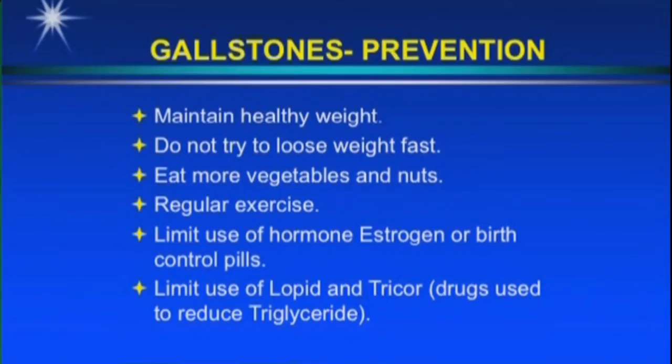Before closing the medical news show today, would you please give some advice on how to prevent gallstones, Dr. Tran? I think, remember, we need to lose weight, but not so fast, because losing weight so fast may trigger stones. And eat more vegetables, especially nuts, because a recent study showed that a small amount of nuts every day may help reduce the number of stones.